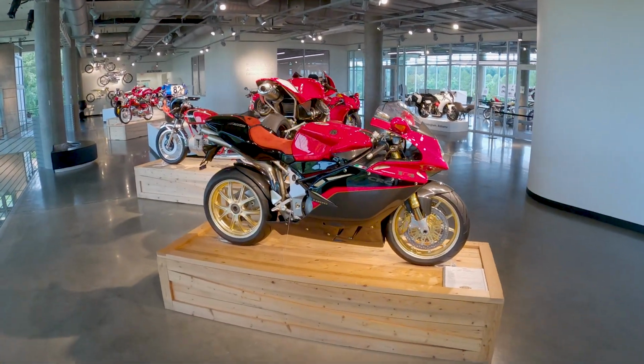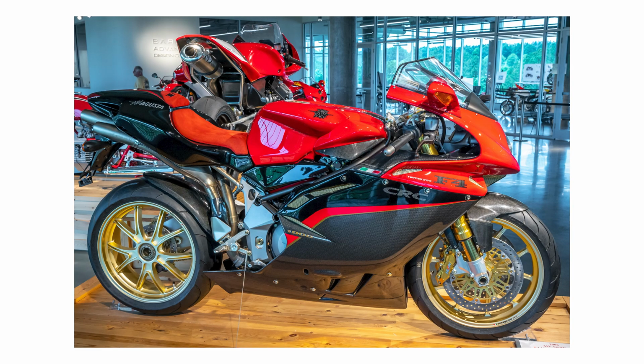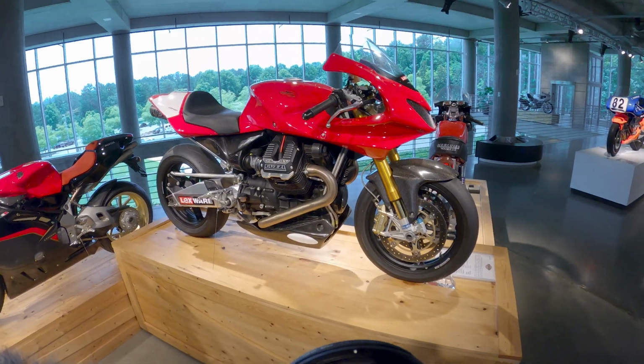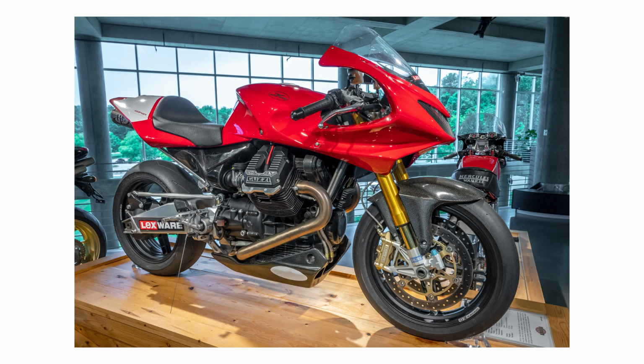This is a 2006 MV Agusta F4 100 Tamburini, considered by its designer to be close to perfection in every detail of material, shape, and efficiency. This is a 2006 Moto Guzzi Sport No. 1, a purposely built production race bike.